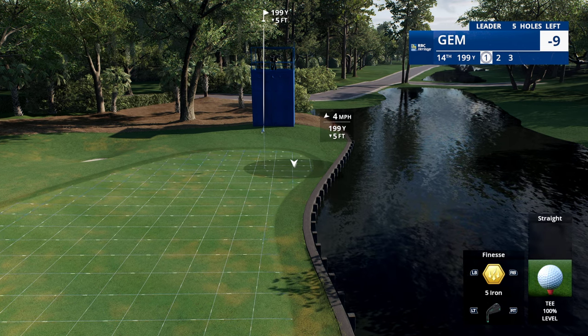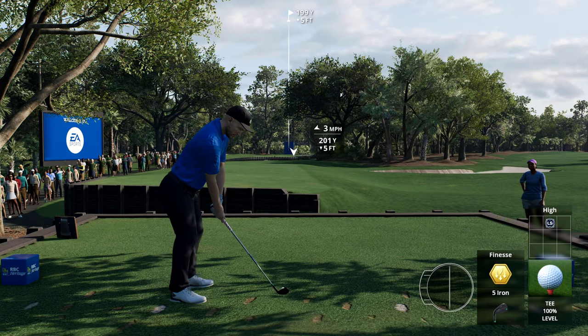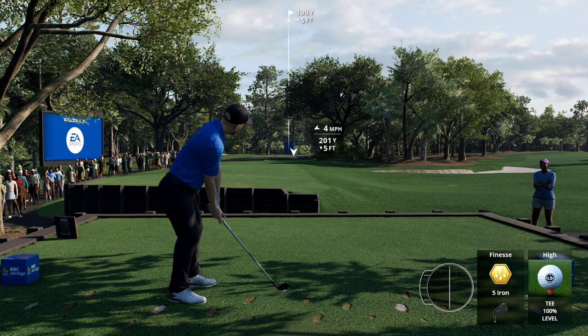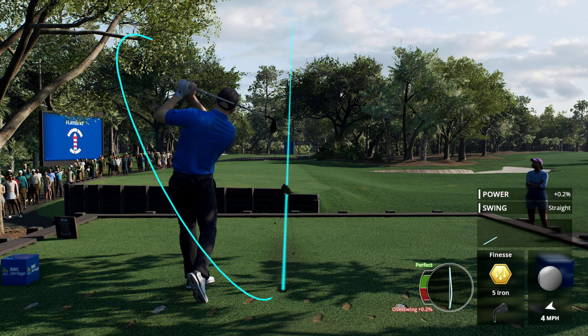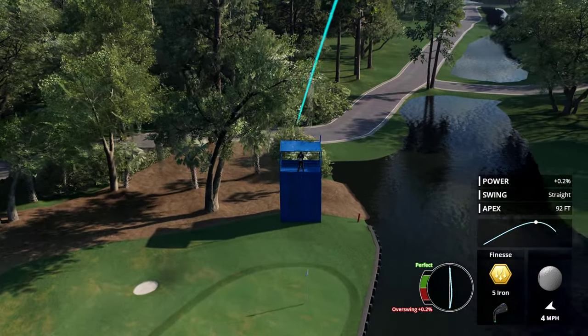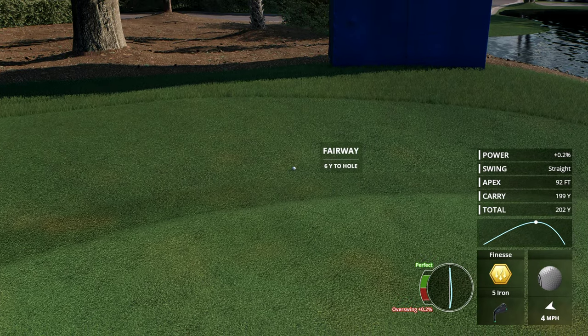Don't want to drive. Let's go with a finesse. Put some high loft on it. I don't know why they just bring this in from the left, though. Just make sure I stay away from that water. But it should be good. Come on. Oh, yes. That should be okay. Oh, might be a bit far. Nope. Yep. Little chippy shot here.